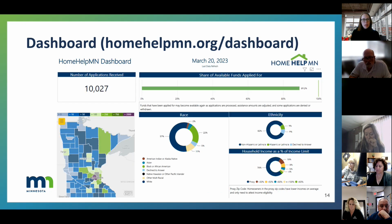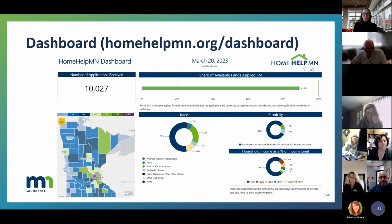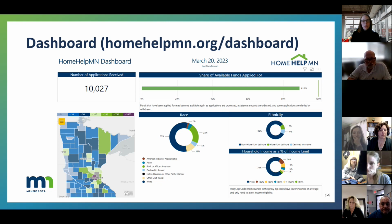This image here can be found on our website at homehelpmn.org/dashboard, and it shows a few important things. One is the number of applications we received. So we're over 10,000 applications received so far. We've received applications from every county in the state. It has some information about demographics. And then that green bar shows what percentage of funds have been reserved for applications currently being processed. So as long as that bar is less than 100%, we have funds available. So that's something you can keep your eye on if you'd like, but we expect to take applications for at least another 6 weeks.